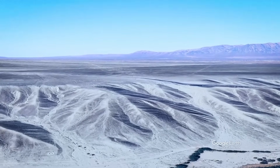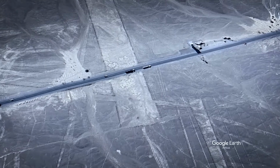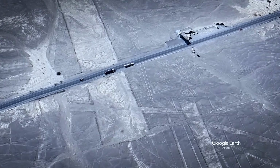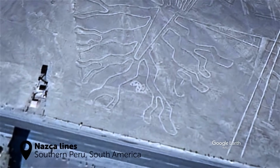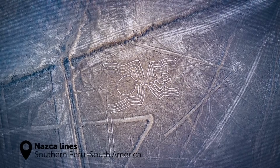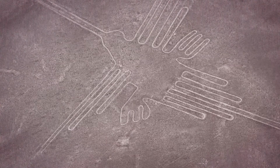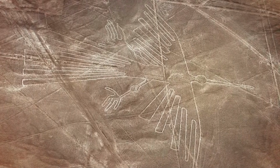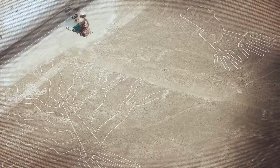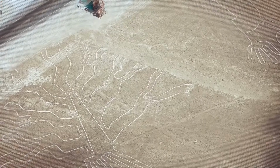When you approach this archaeological wonder, you won't notice anything. But if you rise into the air and look down at the ground, you'll see amazing patterns created by the people of the Nazca culture. This discovery is called the Nazca Lines. Pilots and passengers of commercial aircraft first noticed them in the 1920s and 30s during flights over Peru. These large drawings consist of geometric lines, complex images of animals, and whimsical figures.